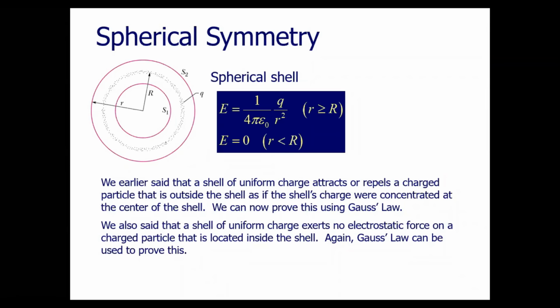Now remember, flux is just electric field times the area. So what is the electric field inside? You are saying that electric field times the area must be equal to the charge enclosed. Now you have found that the charge enclosed is equal to 0. So what is the electric field? The electric field will be equal to 0.